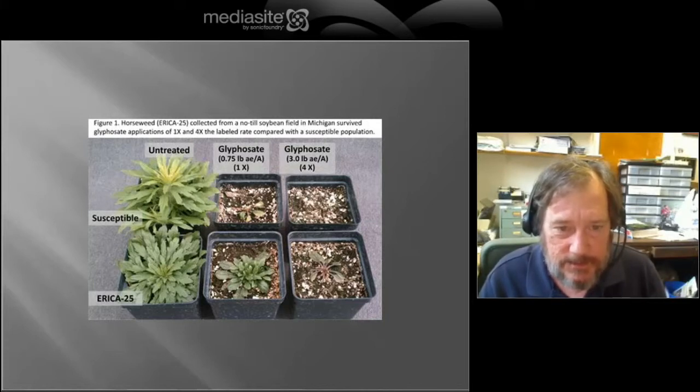And you can see that plant on the top left is rapidly growing. It's light yellow at the top because it's growing so rapidly. Then right beside it on the top in the middle, you see a lower rate of glyphosate, or a 1x rate, and it has pretty much killed that plant. And then a high rate has totally killed it.